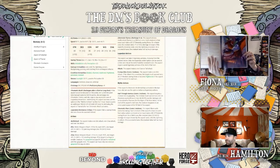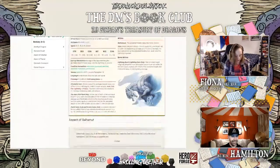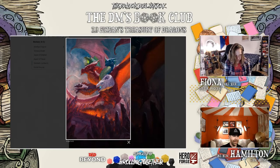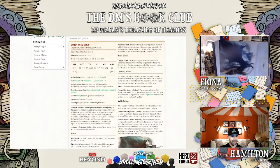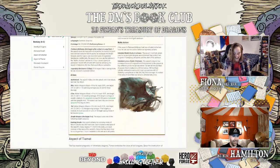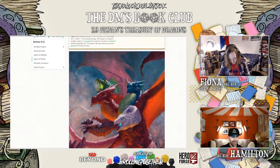Look at that image. I'm sure you've got it up there. But look how beautiful. That should be a poster in its own right. Seriously, Tiamat is awesome, and there's the aspect of her as well. I mean, these are super high level. Very cool, but it's only got one head. Yeah, it's boring. It really is. I think Tiamat is so much cooler. It's such a great idea.